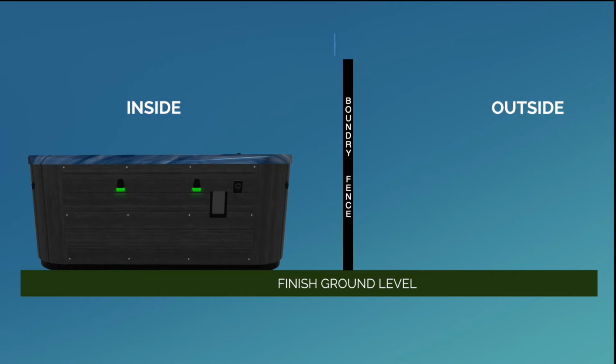A boundary fence also needs to have a non-climbable zone with a 900 millimeter radius from the top of the inside of the barrier. There also needs to be a clear area of at least 500 millimeters on the bottom and inside of the barrier.